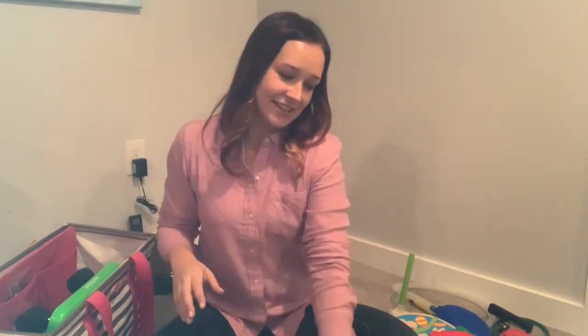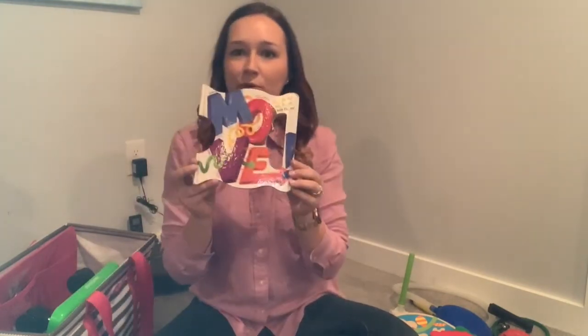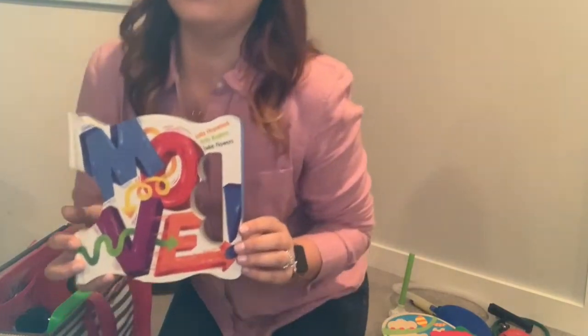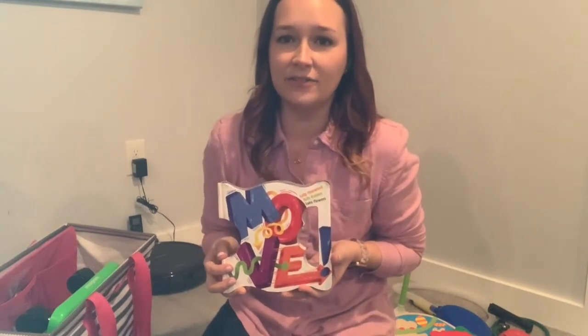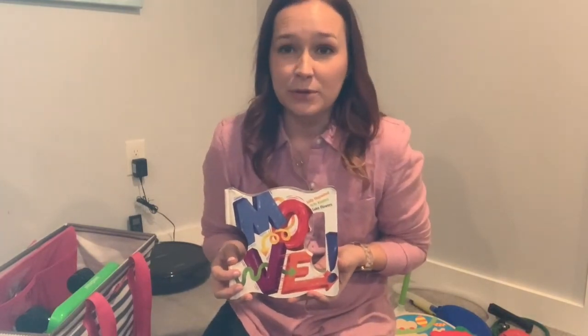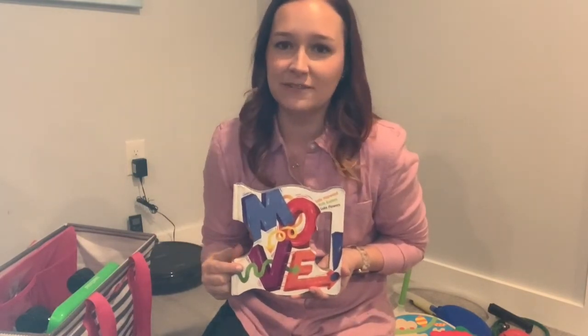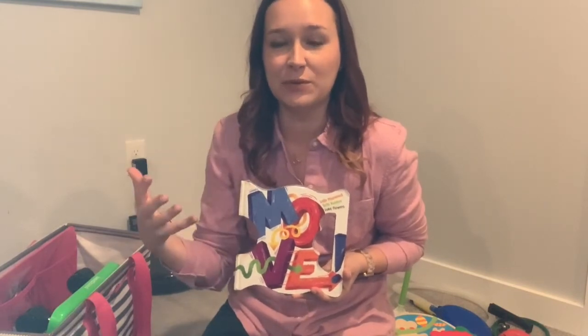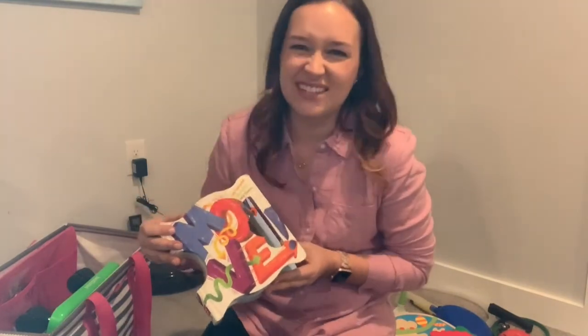And last but not least, she loves my Move book. And for any parent or therapist out there, you absolutely need this book. I'll try and show you a few pages, but it really encourages a lot of fun exploration of different movements. For her and me, we really like to end our sessions with this book, because it's a fun way to book-end the session, so she knows that we're winding down, it's time for us to be done, and she gets to do some silly stuff at the end.